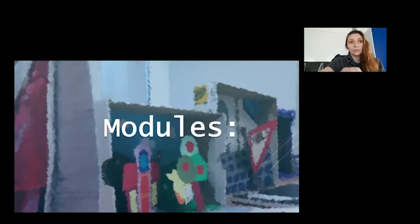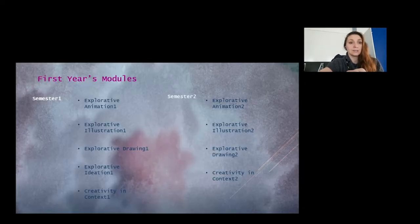Modules. Over the 4 years, the students will learn through practical, labs, and theory-based modules. The first year's modules are constructed to create a strong foundation in the student's skill set. First year's theory modules are Explorative Ideation 1 and 2, Creativity in Context 1 and 2. 1 meaning first semester, 2 meaning second semester.